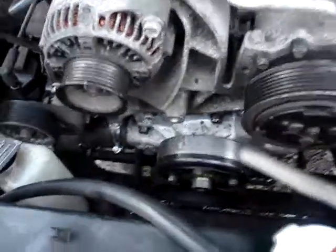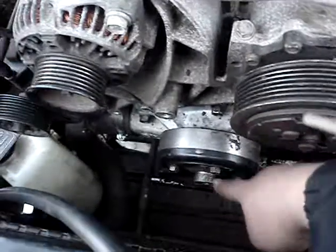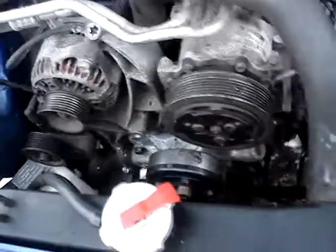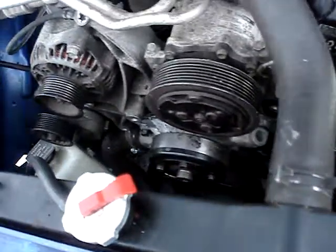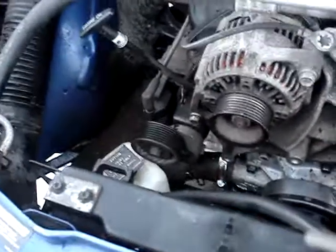And looking at Dodge Dakota forums, there's the fan which screws onto the shaft here. I heard stories that it was going to be hard to take off, but I had no problems taking it off. So yeah. Hopefully I'll get my new radiator in a week, and I'll throw it on, and it'll be good to go.